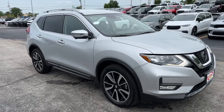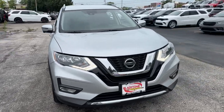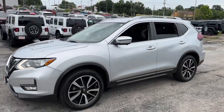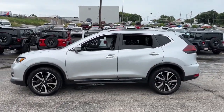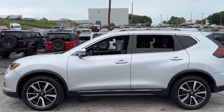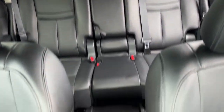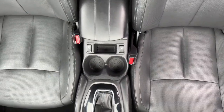Your next car could be the 2019 Nissan Rogue. This vehicle is an outstanding buy with fewer than 110,000 miles on the odometer. Here's a stylish, efficient Rogue that has the features you need to stay on top of today's demanding lifestyle. This can-do crossover anticipates your wants and needs with a quiet, comfortable ride in a spacious, well-equipped cabin.